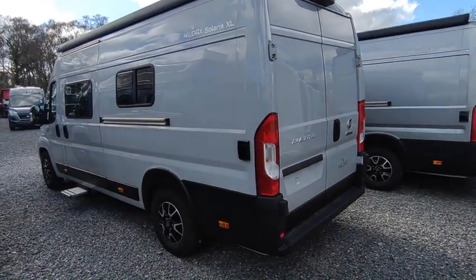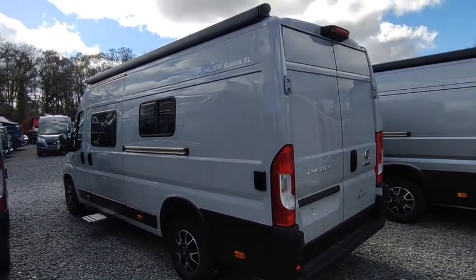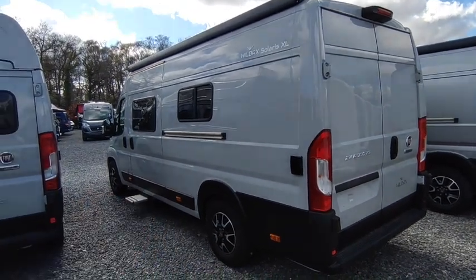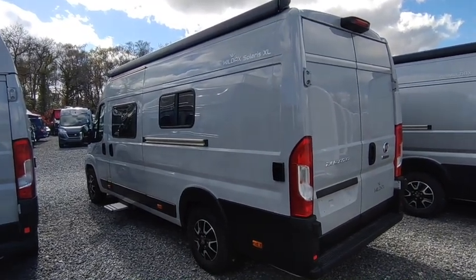This works the same, it's from Truma, same power, 4 kilowatts, but instead of running on gas when you're not on the mains, it runs on diesel. And the big advantage of that is you've got 80 litres of diesel compared to 20 litres of gas, and obviously every petrol station sells diesel, whereas in this country not all of them sell LPG gas.